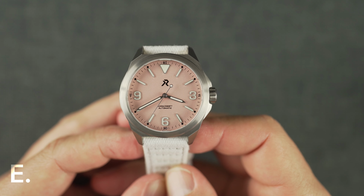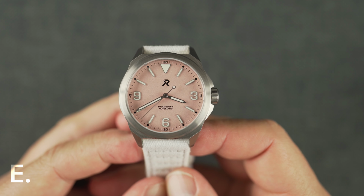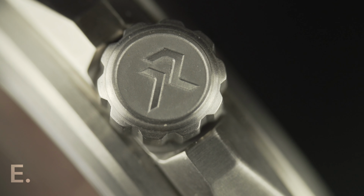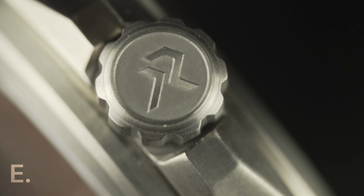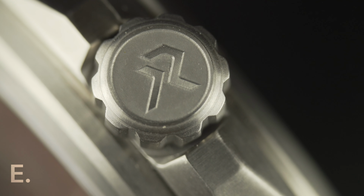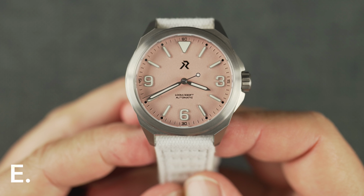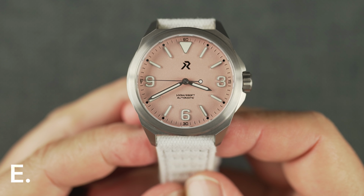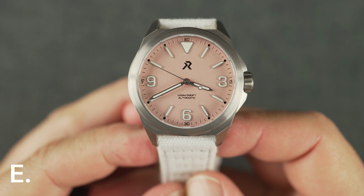The case and crown take us back to solid RZE territory once again. The crown is incredibly grippy and has a custom reverse engraved logo that is thick enough to be read through your fingertips alone. Ever so slight crown guards ensure it's protected against knocks.